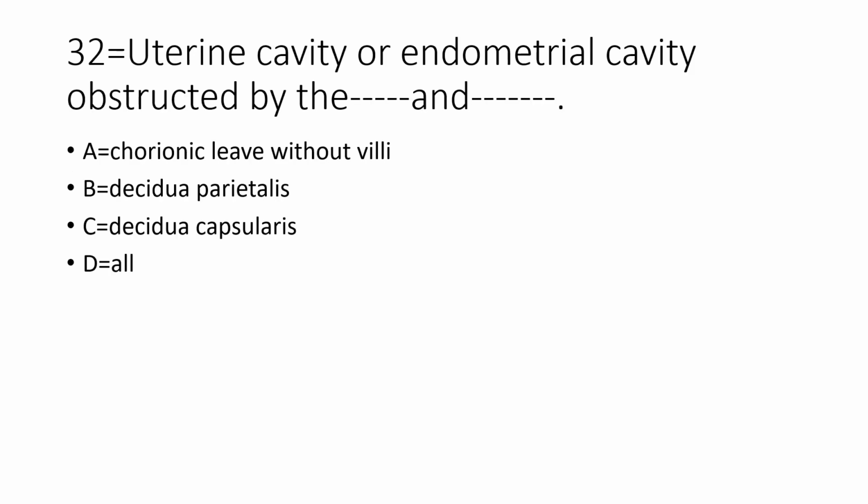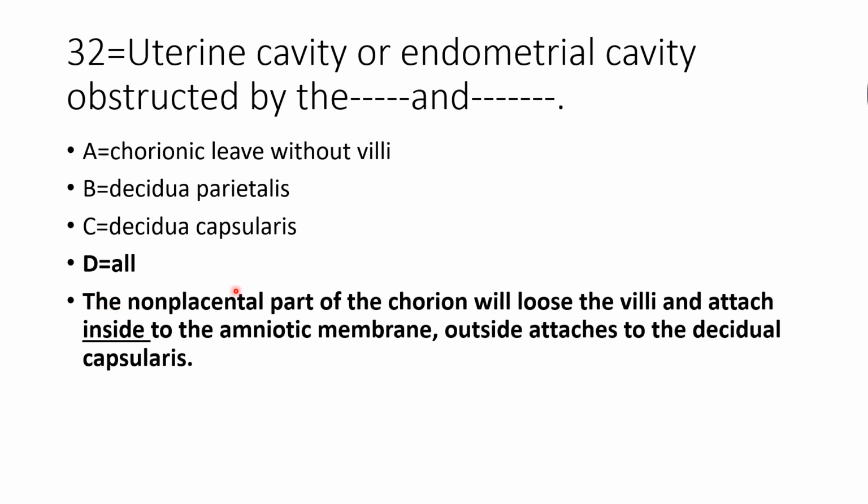The uterine cavity or endometrial cavity is obstructed by: the chorion without villi, decidua parietalis, decidua capsularis, or all? Yes, it is all. The non-placental part of the chorion will lose the villi and attach inside to the amniotic membrane, and outside to the decidua capsularis. Imagine three layers: inside amniotic, then chorionic, and then decidua capsularis that gets thinner and thinner, and with the growing fetus, it attaches to the decidua parietalis and obstructs the uterine cavity.